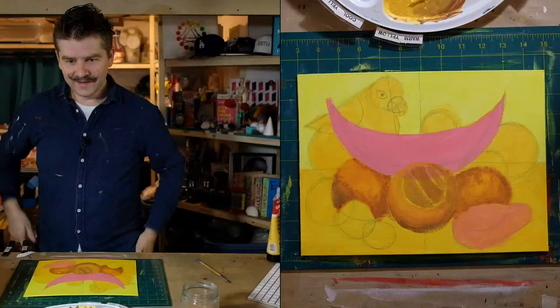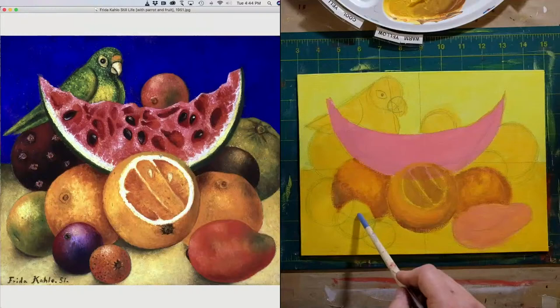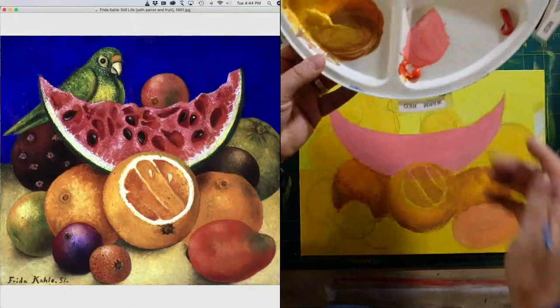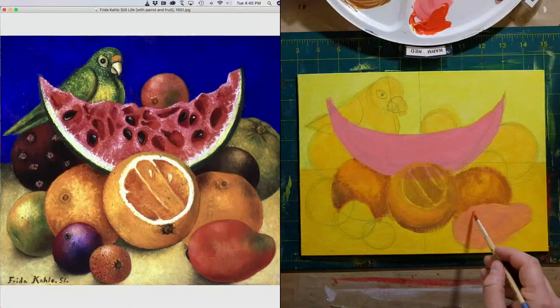Okay. So let's look at the painting again here. So I'm going to paint some red down here. We'll get some red up here. Then we're going to mix some purple into some of these other areas here. Okay, so with this here, we're just going to use some warm red. And let's just see what this color looks like on here.